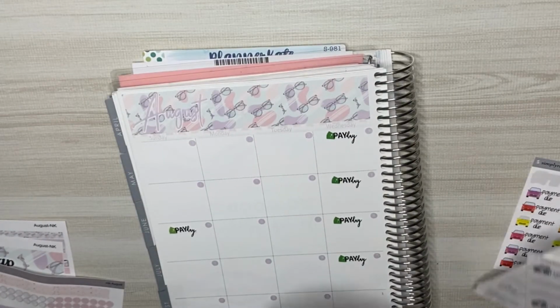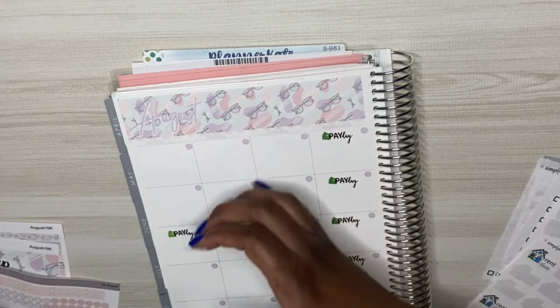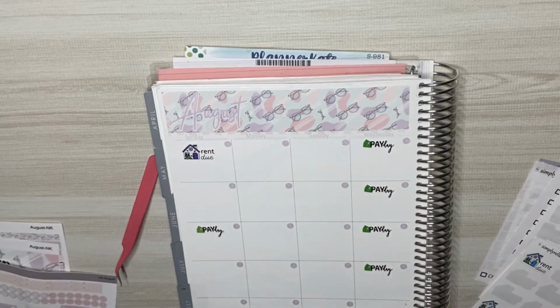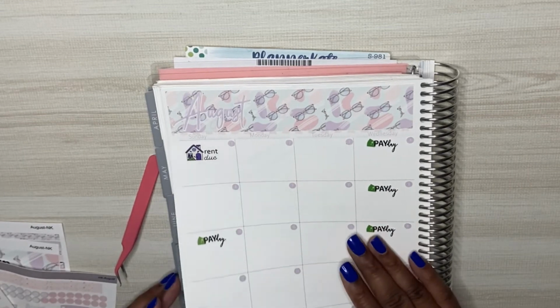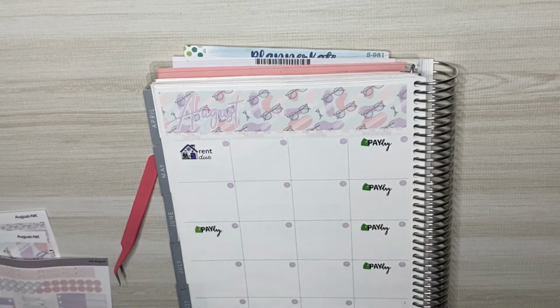So I'm going to start with marking my bills for the month. And I do like to do this because I like to have a little overview of the things that I have going on, like bills and stuff. So the first thing I'm going to mark is my rent due. The next thing I'm going to mark is my car payment, which, that's a whole other thing that happened to me. Child, the amount of stuff that happened this month is just crazy.